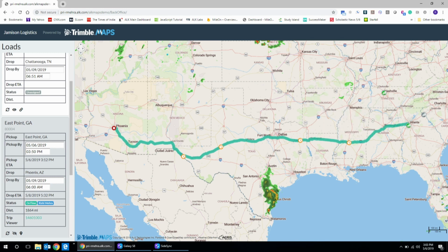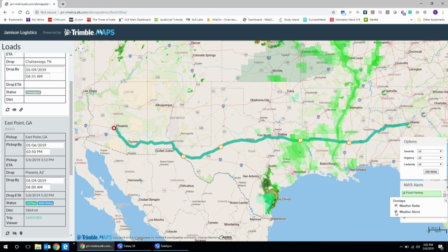There's additional information that you can use from the platform. You've seen the weather radar on the screen right now. You can add in the weather alerts to see there's flooding occurring, and the driver would get impacted by that. Our platform takes into consideration the traffic as well as the weather events to predict the best ETA in combination with the hours of service. But we don't just stop there.